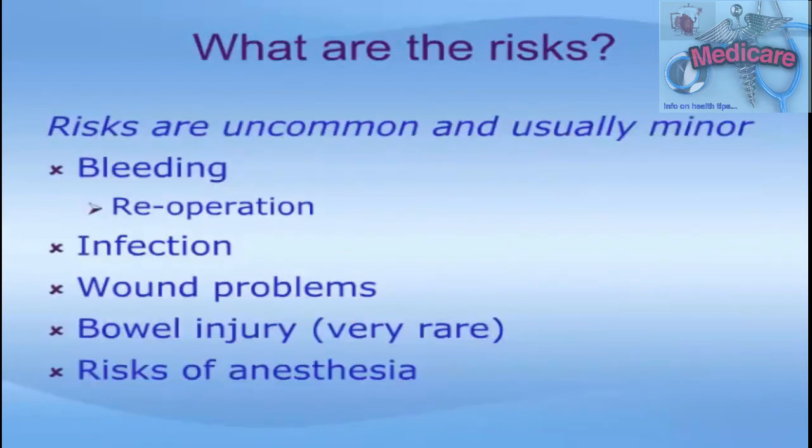Risks of radical orchiectomy are uncommon and usually minor, and may include excessive bleeding, which may rarely require another operation to drain blood and stop the bleeding, wound infection or other wound problems, such as delayed wound healing or a collection of fluid under the wound, and bowel injury, which is extremely rare and caused by not recognizing a piece of bowel that has herniated along the spermatic cord. The risks of modern anesthesia are generally rare, but depend on the health of an individual and will be discussed in greater detail by the anesthesiologist.